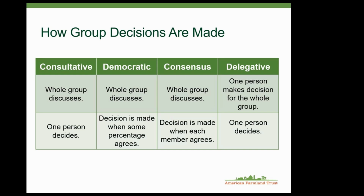So in any of these situations, someone will need to initiate the process. Make sure that it is clear from the start, and you could be the one to make sure that it's clear and to initiate the process.